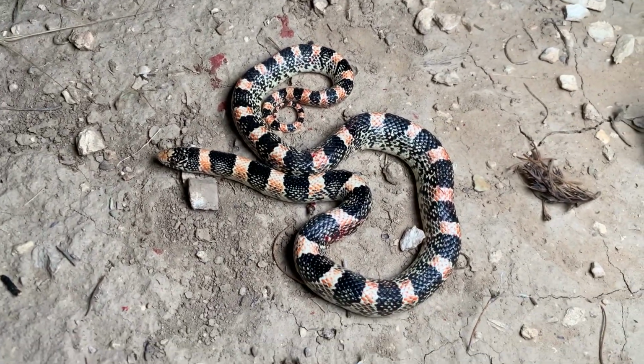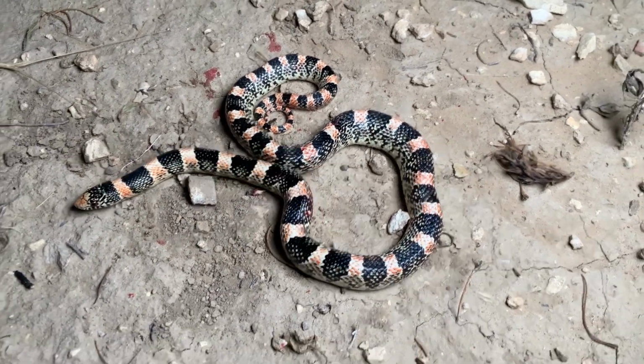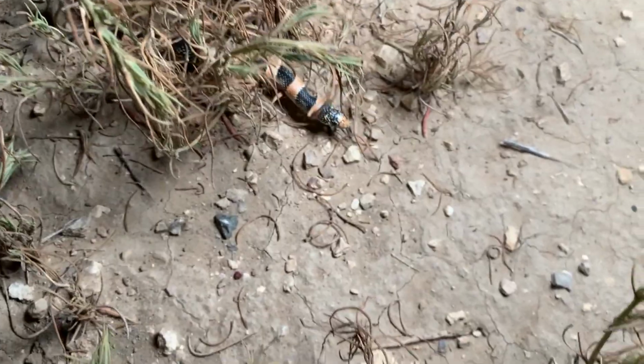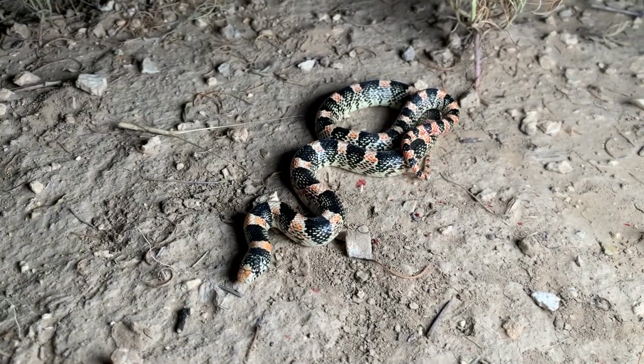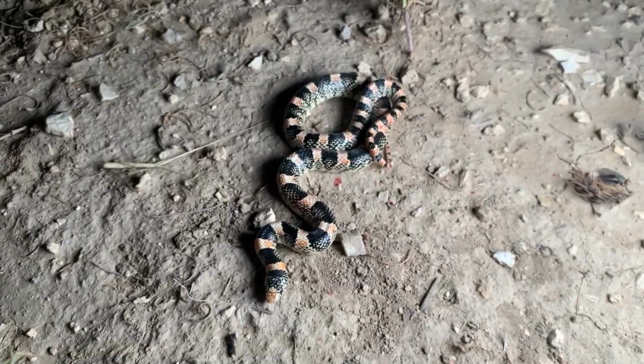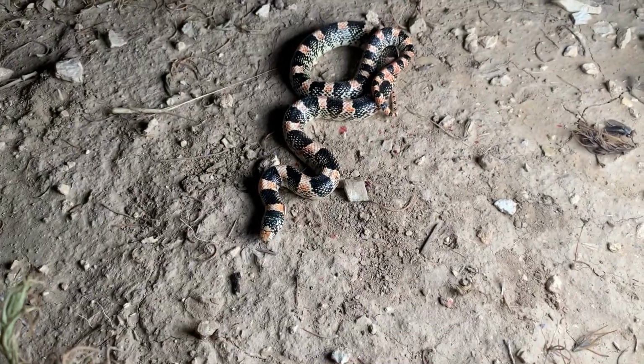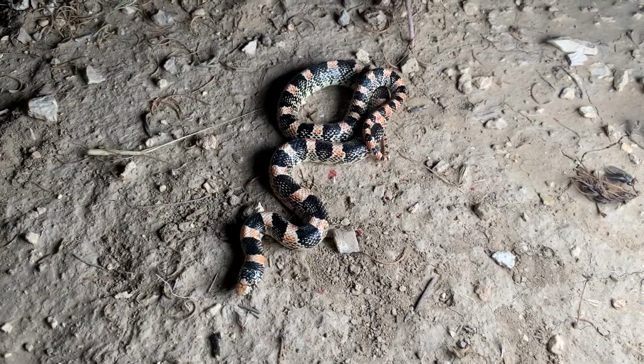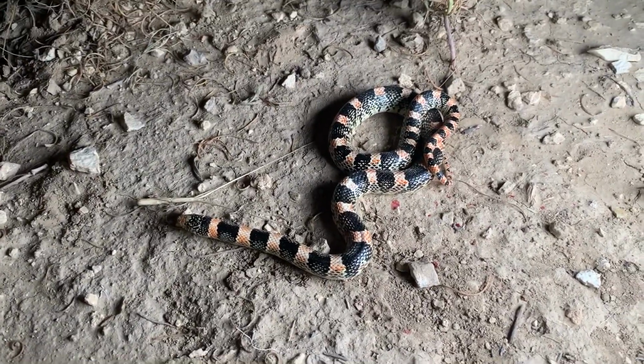Haven't seen one since 2017, but the night is still young, so we're gonna keep on keeping on and hopefully turn up something else of interest here soon. These guys are such strange looking snakes too. Like when you get the real red ones, like that one I got a few years ago, they're like Milksnakes on acid. They're so cool, dude. Awesome. Well, we're gonna release this guy and keep on moving. It is 11:35 p.m. We are cruising.